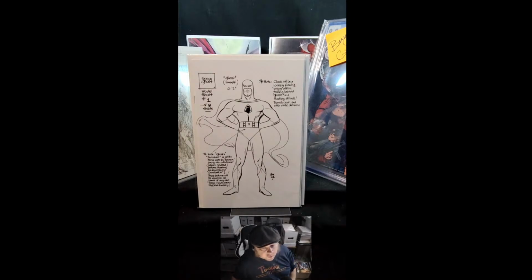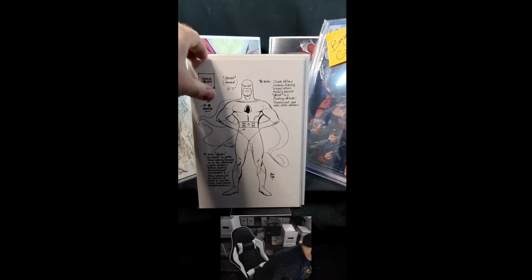This is another one of the Alex Toth variants. Here we go. Beautiful. I mean, here you go. It's designing out Space Ghost, how they were going to design out the character for the comic books. And it's Alex Toth. Hey, there we go. All right, you break us in for the first sale. I sure appreciate you, my friend.